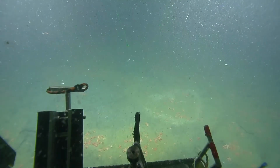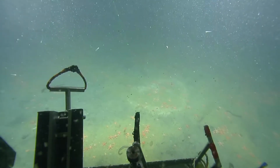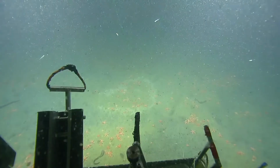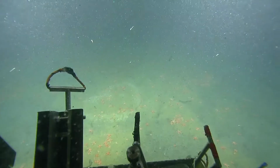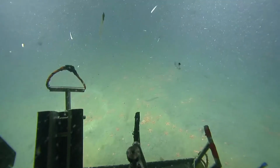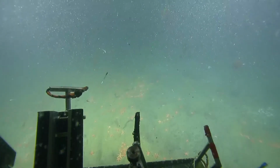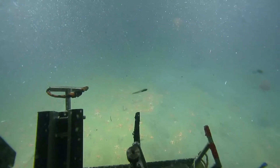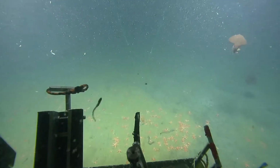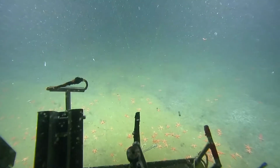Waypoint 5, 110. Bridge nav, 90 meters, 110. Cool. We're keeping an eye out for hydrate. It was 0.7 tether wraps, but 0.6. Never mind.